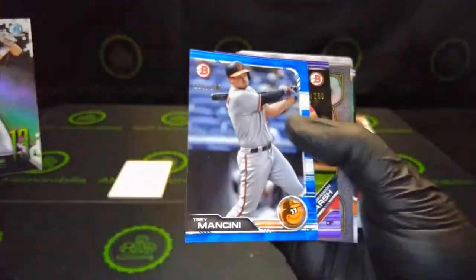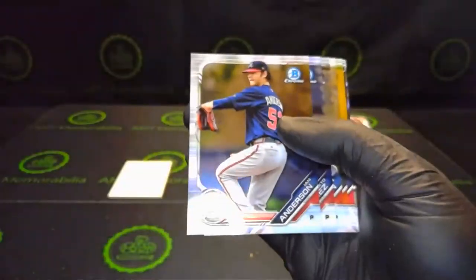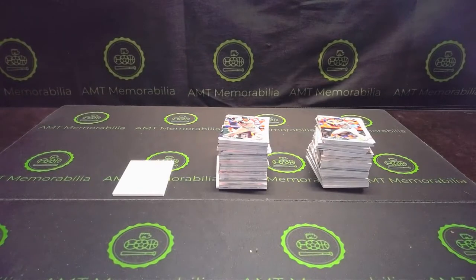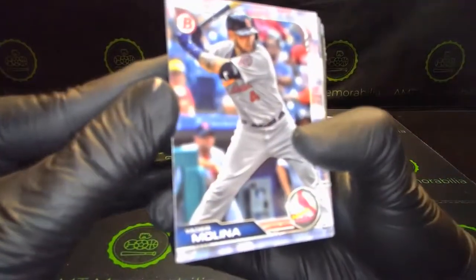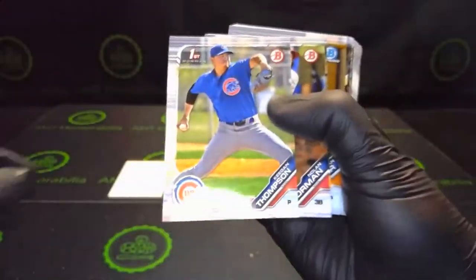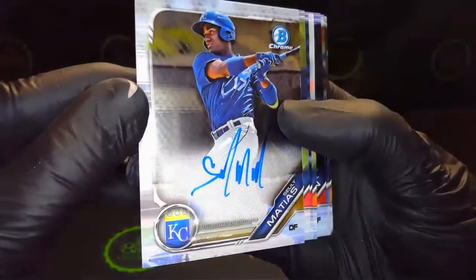Luis Robert Chrome. Got two paper right back to back. 112 out of 150, Trey Mancini. 16 out of 250, Brandon Marsh. Ronaldo Hernandez. Ronnie Mauricio, Eloy Jimenez, Austin Riley, base, autograph, Sully, Matias.